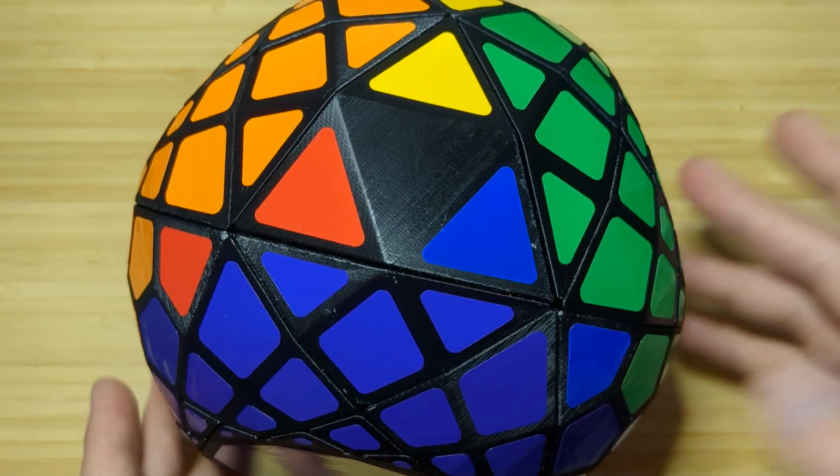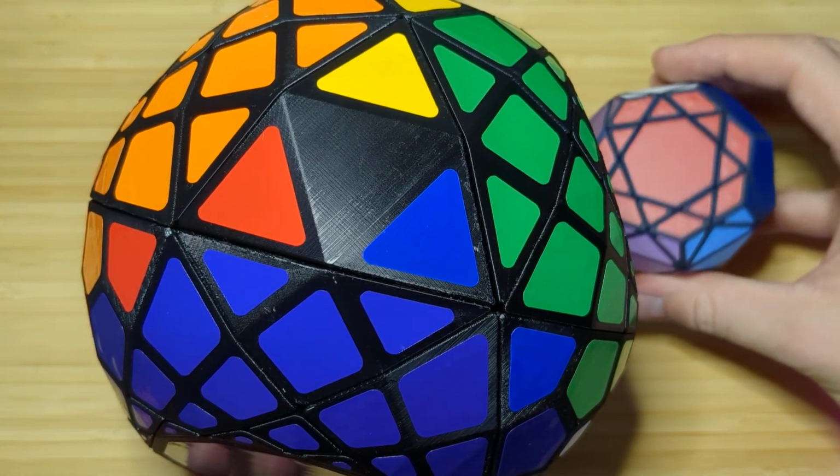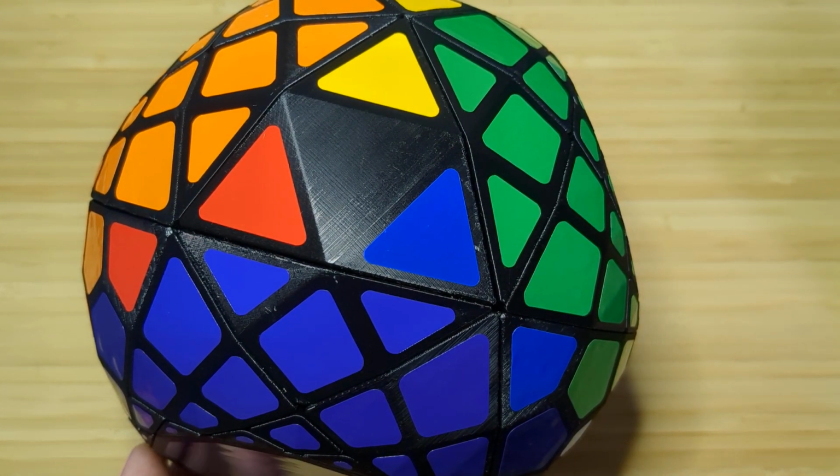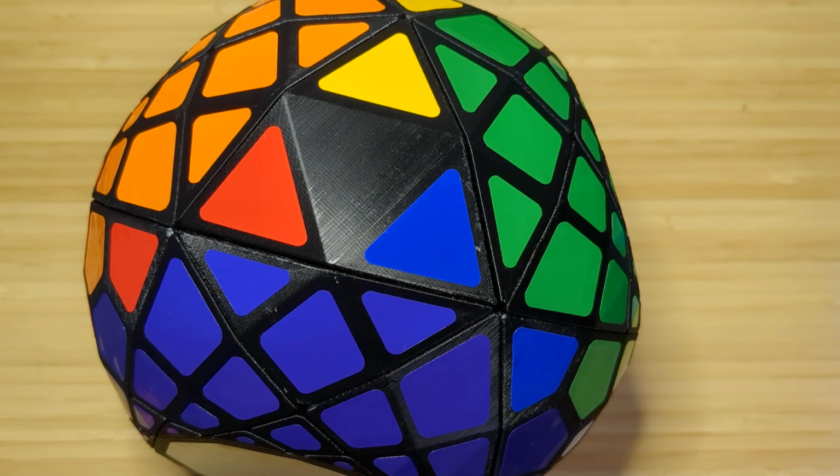So some examples of other stuff in this series are things like the heptoid, the octoid, Christian's twist, the faceted twist, my shallow heptoid, as well as various other things.